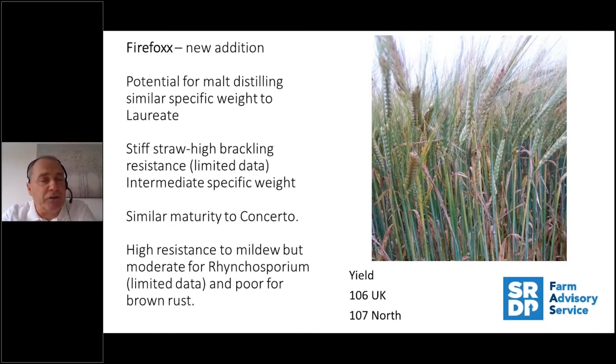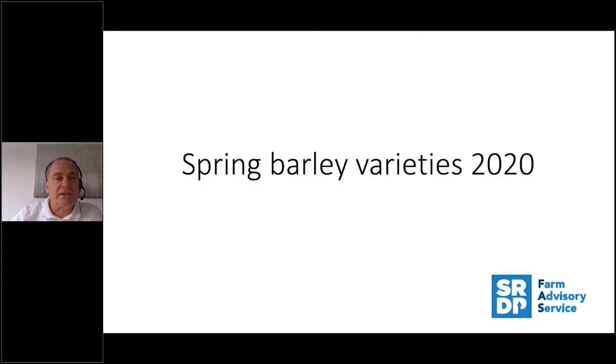If we go back and look at the start of the list in terms of the potential loss between treated and untreated, Laureate was a 7% reduction. By the time you get to some of these new varieties, you can be up to, for the likes of Splendor, a 12% reduction. So that's something to bear in mind. If you're not going to use significant fungicide input to protect these crops, you may suffer crop loss. So that's the last slide. Thank you.